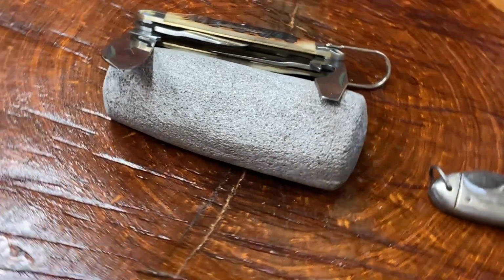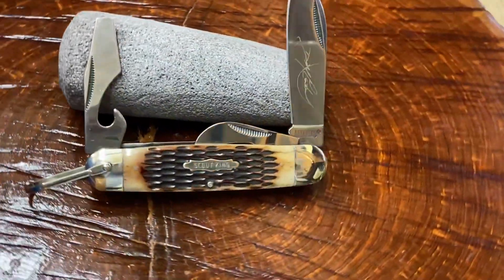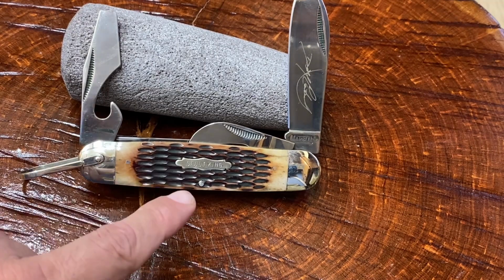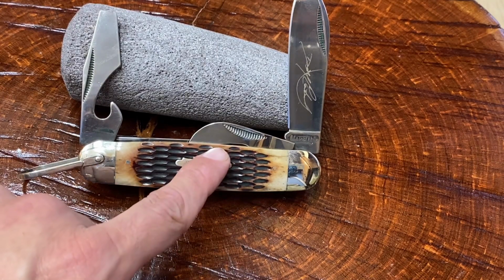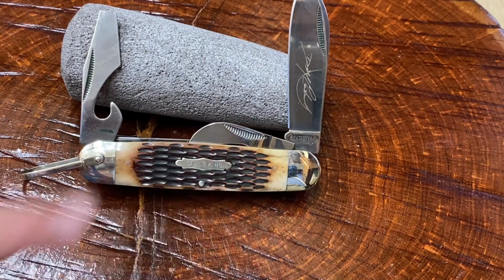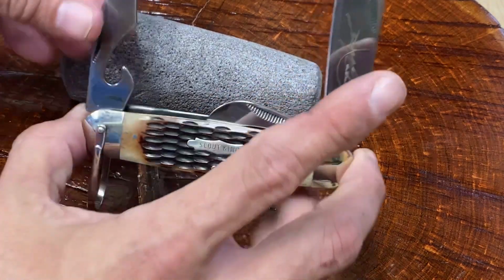Let's come over here. Now, we're not going to do a total review on this one yet. I just want to talk about what I am going to talk about when I do the review. Now, Tobias, really, one of his pet peeves on this one was the can opener. And I believe that if I close it, you'll see why.